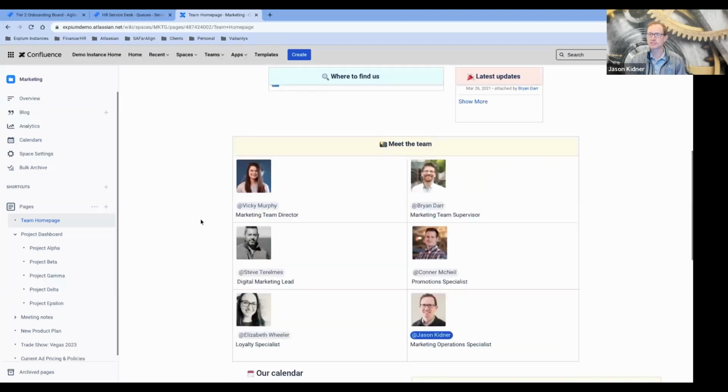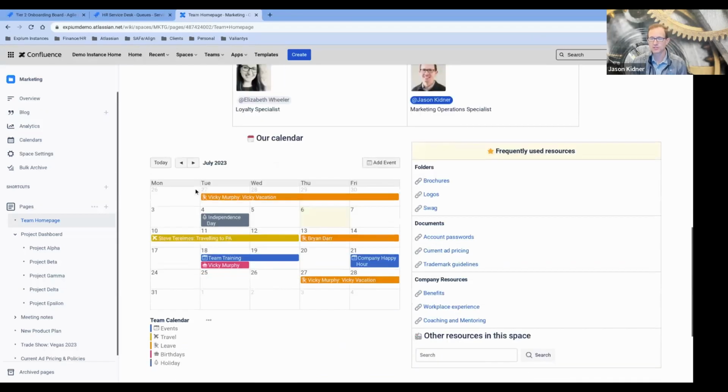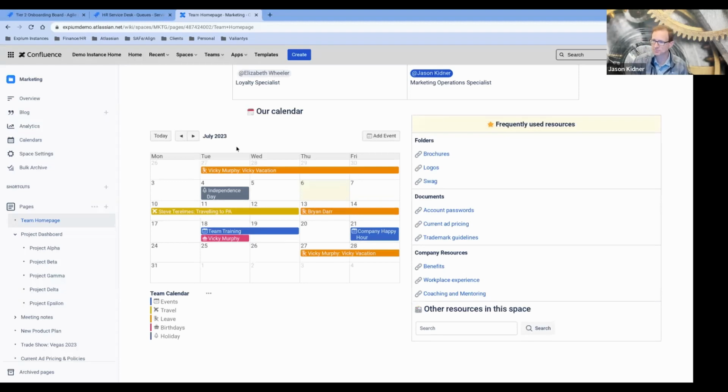When I scroll down, you can meet the team. Again, these come directly from user information, user profiles within Confluence. So I can see who these people are. I can learn a bit more about them and their profiles. We saw those team calendars earlier. Here's again the team calendar. So I can see what's happening with this team. And then I have these frequently used resources.